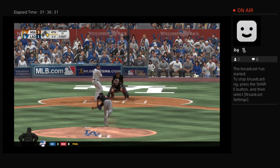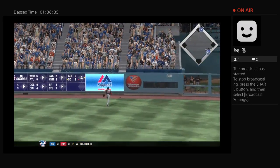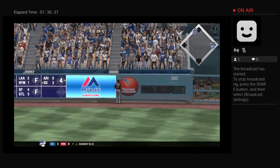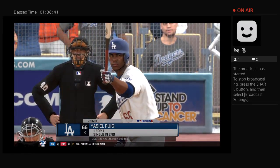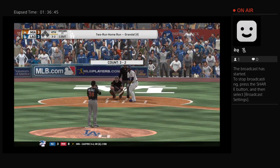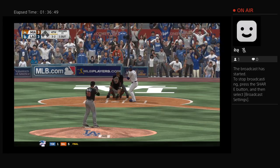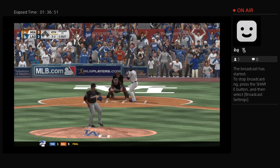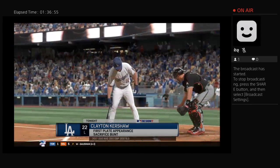The next 3-2. There's a swing and a drive hit well out to right field. Stanton looking up. That run is out of here. This game is tied. In now is Yasiel Puig, looking to follow up the RBI single from his first at-bat. And they won't come into Puig as he'll lay off and take the walk.